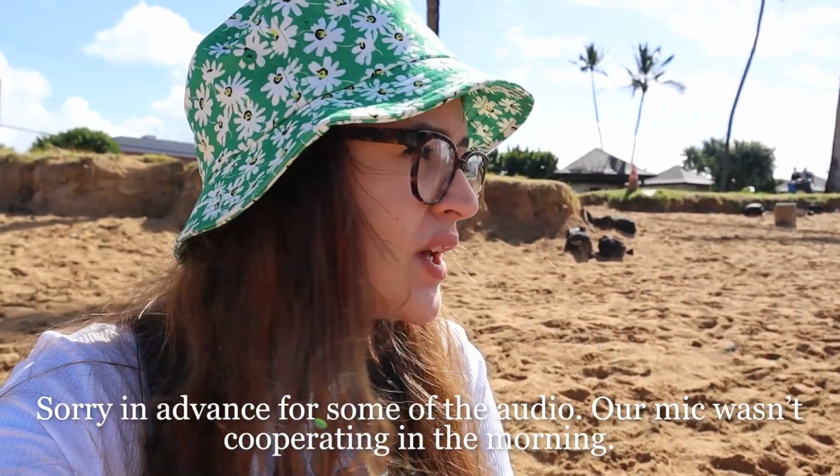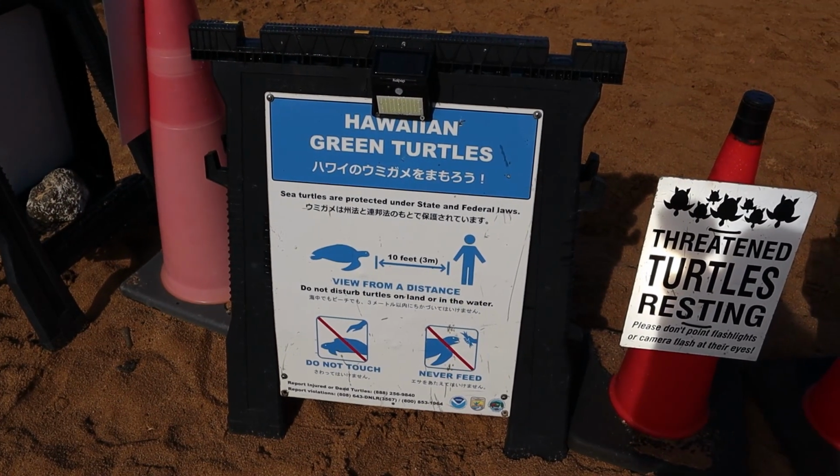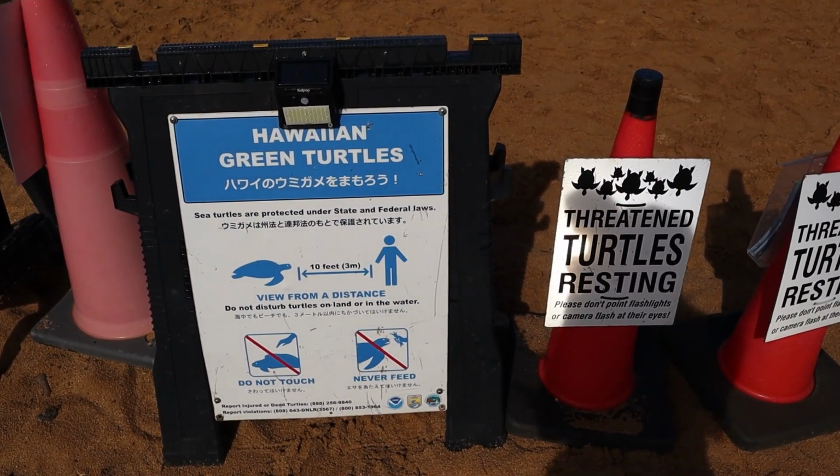This beach is well known for having turtles and seals that come up to lay on it, and we got lucky that both of them are here. There's one turtle and one seal currently on the beach, and they're both so cute, and this is our first time ever really seeing a seal or a turtle. Keep your distance and do not touch them, do not feed them, and respect the nature.